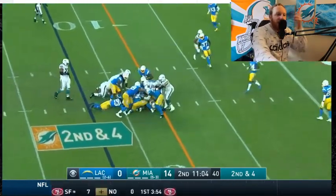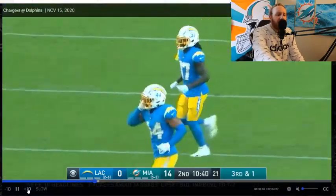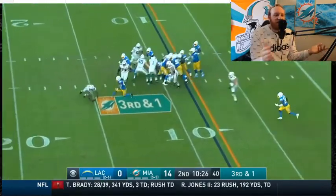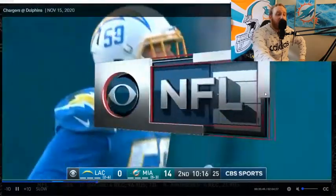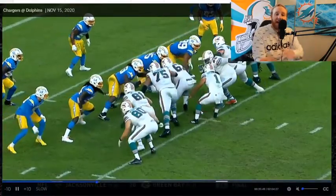Hands it off. And it goes probably about 3 yards, 1 yard short of the 1st down. And I think this is where we're going to get the fumble here. 3rd and 1. That's the fumble. It's just a bad snap by the center. This isn't Tua's fault. We'll get a great angle here on the replay. Look how low this ball is. It doesn't even hit his bottom hand.